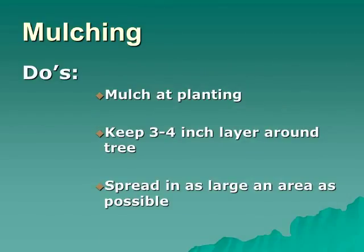So another thing we can do is mulch. Mulching is really great for trees. What you do want to do is mulch at planting if you can. So if you're getting rid of your lawn or the city street tree has died, we like to come in and provide a mulch area underneath there. There's a reason for that. Number one, it's going to protect the tree roots. It's going to keep the moisture of that root ball. It's going to keep the competition away from the grass. And it's going to keep the lawnmowers and weed eaters away from the trunk.